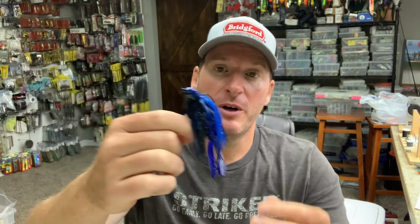This is the Scott Canterbury Flippin' Jig by Dirty Jigs, and I've just got a full-size chigger craw in the back. This is a great combination, and it gets a lot of really good strikes. I like using that sapphire blue. I like throwing black and blue in that coffee-colored water. It seems to work really well for me, especially when flipping around wood or flipping holes in dense vegetation. That's a great bait, and all these baits really have excelled for me across the country in tannic color.